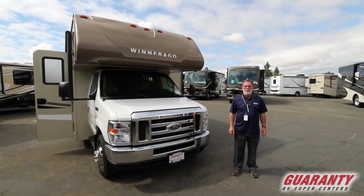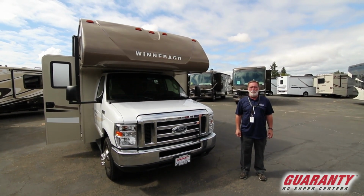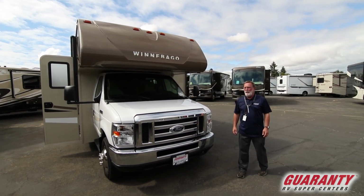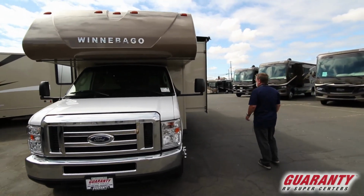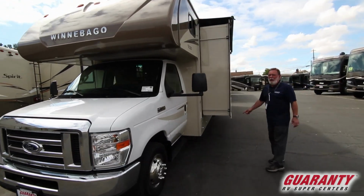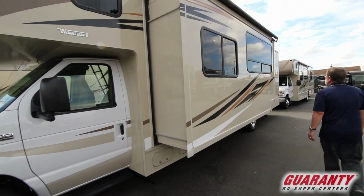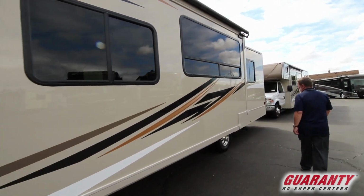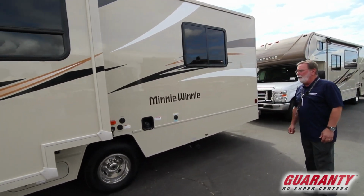Today I want to preview the 2018 Winnebago Minnie Winnie 31K Class C motorhome. Beautiful, slightly used, only 25,000 miles on it. Got a really nice slide out here, an Onan 4 kilowatt onboard gas generator, slide topper, real easy access to your fills and dumps.